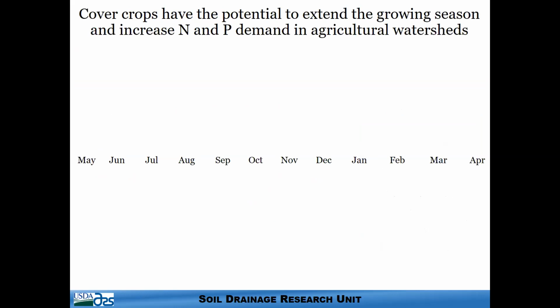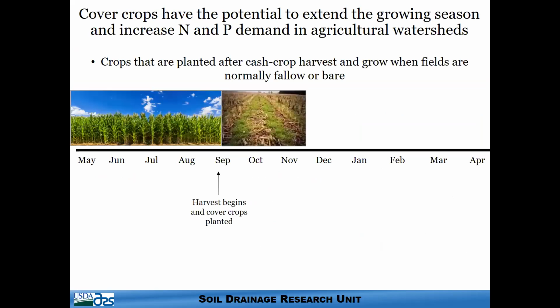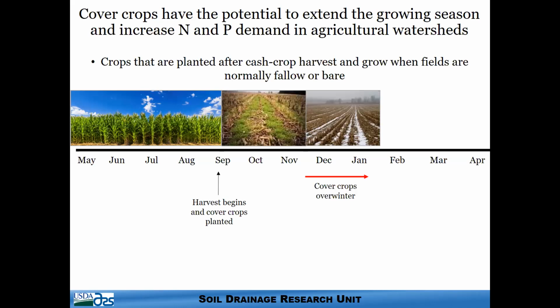So cover crops are considered this important component of sustainable agricultural systems because they really work within the natural system to enhance ecosystem services, including water and nutrient demand. So planting cover crop after cash crop harvest replaces that bare soil with vegetation, effectively extending the growing season. And in doing so, cover crops then have the potential to take up and retain nitrogen and phosphorus from the soil profile during periods of the year when the ground would otherwise have been bare. So this demonstrates their potential to curb or reduce nitrogen and phosphorus losses.